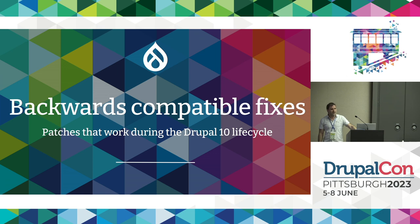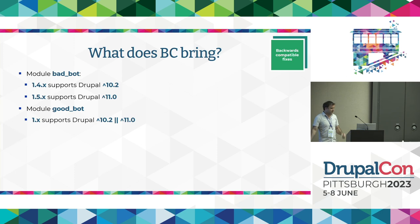And what would be really great is if we can bring that stability and that path also to module maintainers without them having to fully grasp how to do that. So let's consider two modules. Let's consider BadBot, which will support Drupal 10 in version 1.4 and Drupal 11 in 1.5. And we have the module GoodBot, which just supports Drupal 10 and 11 in the same version.